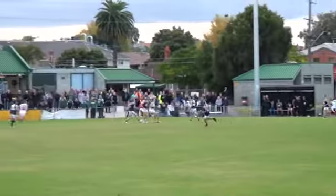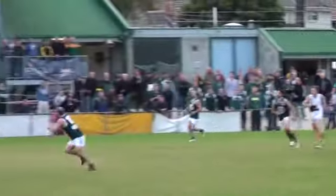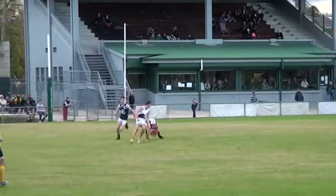We go to Division 3 and Heidelberg West within 3 points of Parkside now, 64 plays 67. Reservoir 69, leading Thomastown 59. Watsonia 51, trailing St Mary 70.